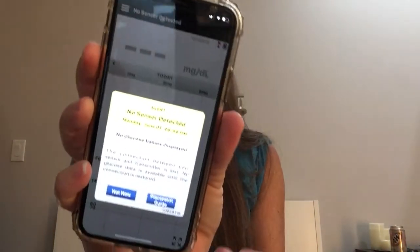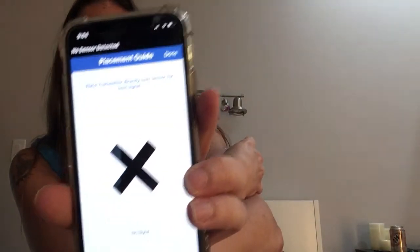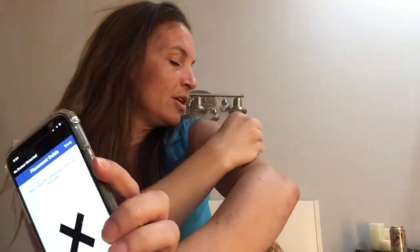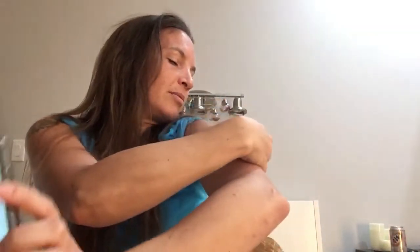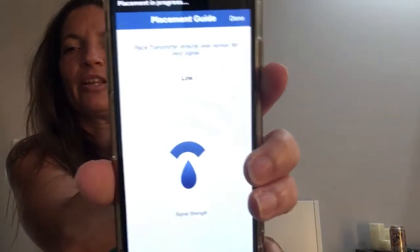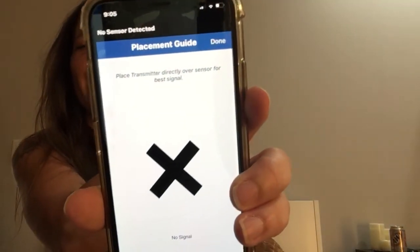It's saying that there are no sensor detected, and it's going to ask me if I want to go to the placement guide. So I will say I want to go to the placement guide. And I don't think I can hold this up while I do it. Maybe I can. While I try to guess where it is, I would look for a sign here that I got it right. So I'll just look for my suntan, and we'll see if that does it. Okay, low. Very low. Poor. That's with a suntan.